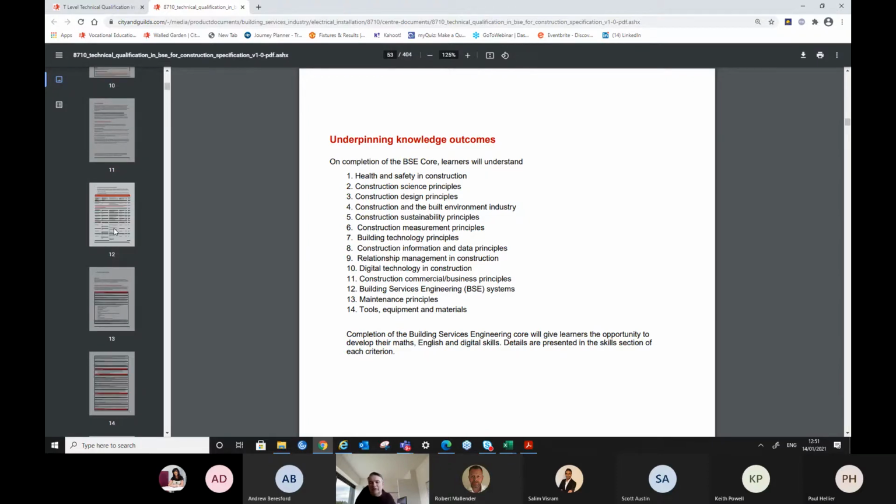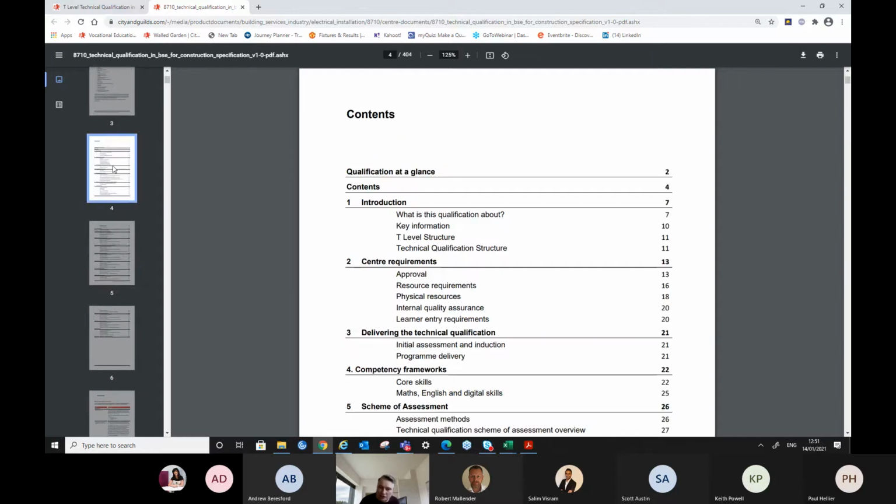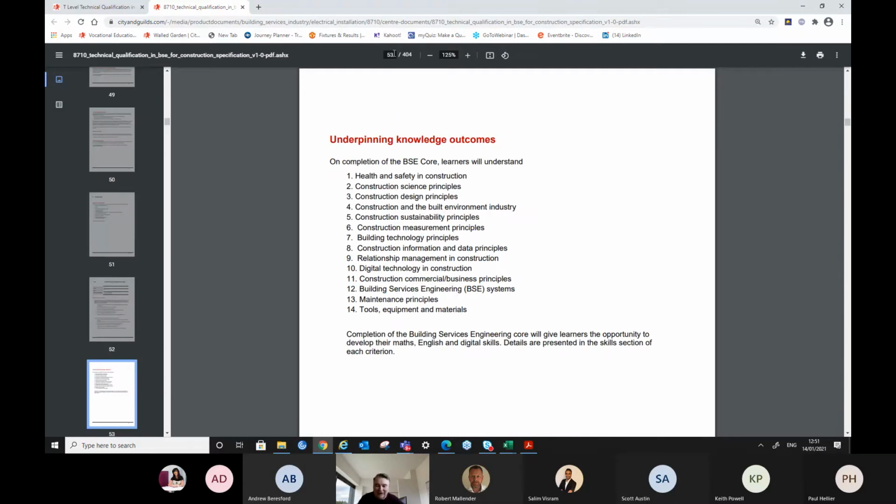So it's worth noting here that you've got a common core across construction on-site and construction building services. Construction building services, though, has almost a second core attached and integral in it as well. So that's why it's bigger than the construction on-site core. It does include both construction and building services.